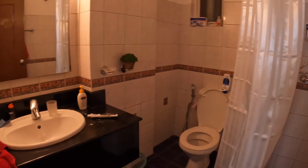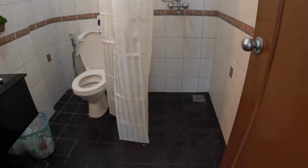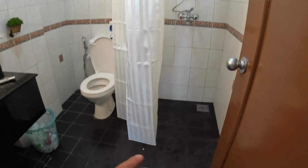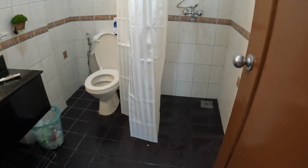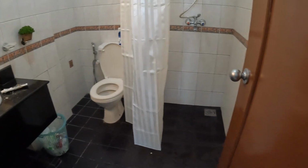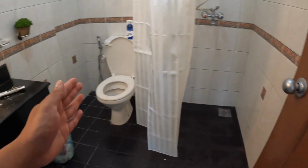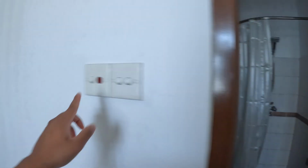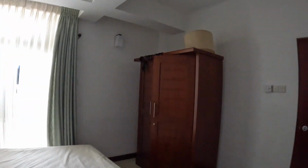And then over here is the bathroom. A small sized bathroom, but it's got everything you need, you know. It's got hot water. One thing I'm not a huge fan of is the way that bathrooms are built here, especially the older bathrooms, where they don't have anything separating you from the rest of the bathroom while you're taking a shower, which is pretty annoying. And also, if you do want hot water here, you gotta turn this little switch on, which turns on the water heater up here. So yeah, there's a couple things you gotta get used to, which I've gotten used to at this point.